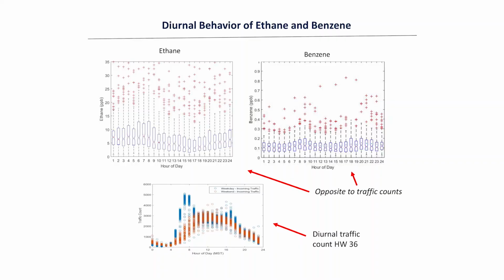Diurnal behavior, ethane and benzene here. This is from midnight to midnight. At night, levels build up. During the day, they actually come down, almost a factor of 2 for ethane. So early afternoon, compare this with early morning, it's about a factor of 2. Then they build up again.